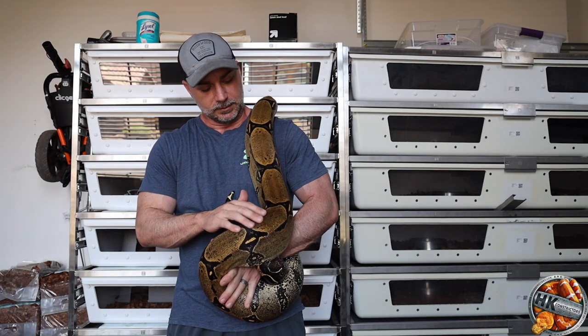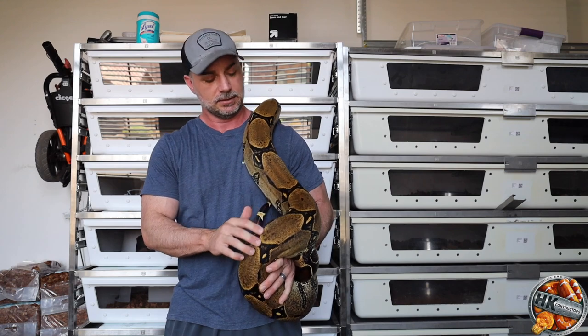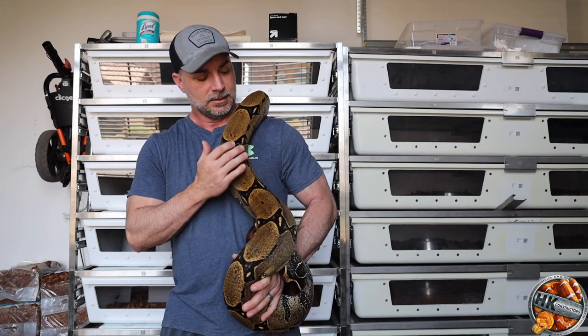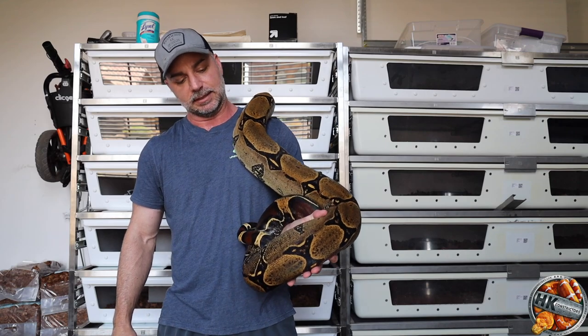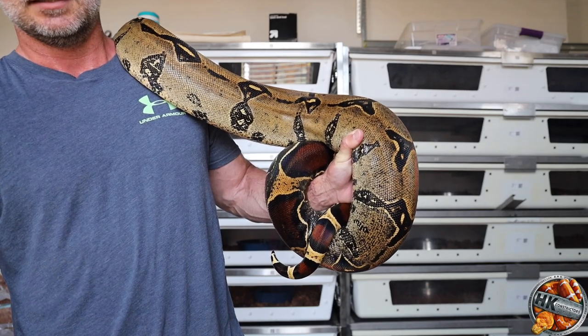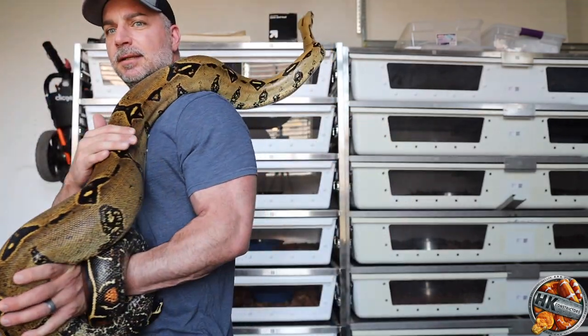Just awesome golden color throughout, kind of like what you see in Vin Russo's book with the classic Rio Bravo look as they darken as they get older. She's actually tamed out the older she gets. She used to be pretty nippy. She'd strike at the glass a lot. But you can just see the solid thickness of her body. She's just a really cool snake.